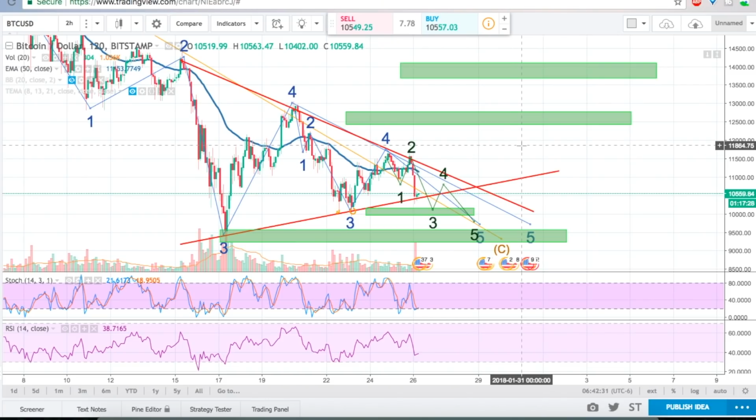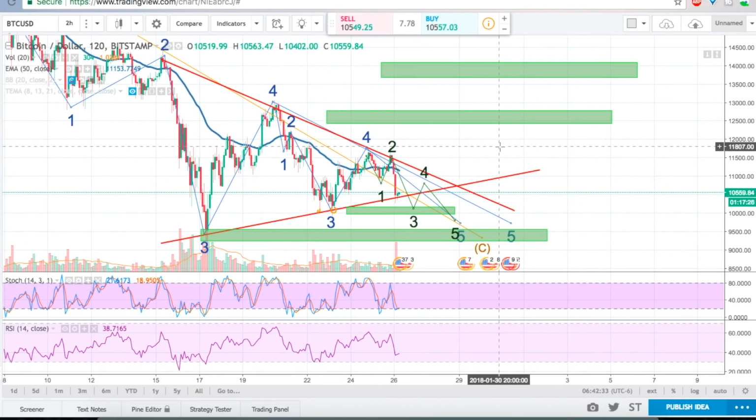Definitely watch out in the next couple of hours. We're going to be seeing some pretty strong price action with the contracts expiring pretty soon. We'll see which direction the market goes into. And that's going to be it for the technical analysis on Bitcoin, guys.